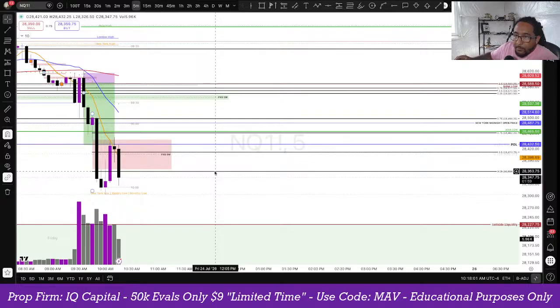So it looks like we are breaking below that 5-minute fair value gap. Let's see if we get a close down there and maybe see a continuation to the downside. It looks like we made a new lower high.